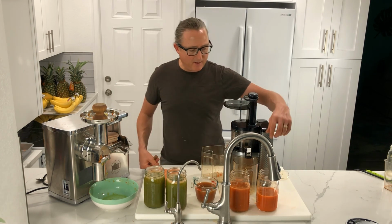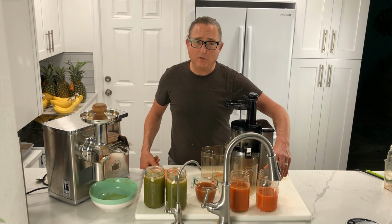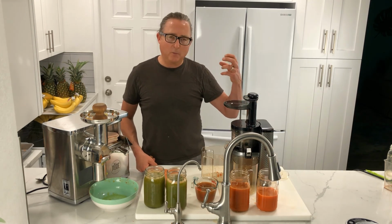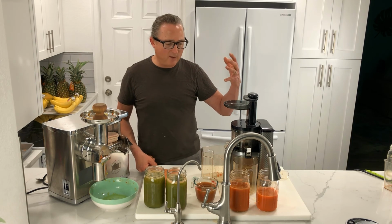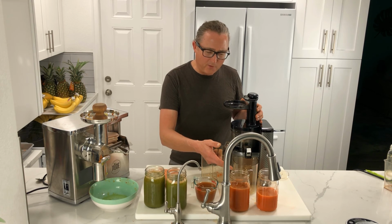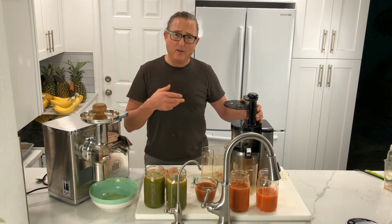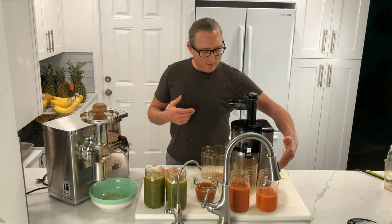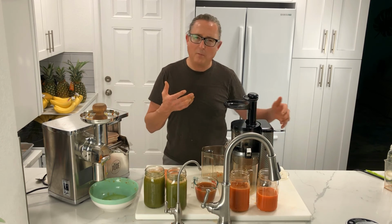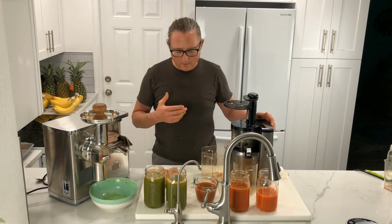I do pick up a little bit of grittiness in the juice from the Nama juicer. It's not a lot, but there is some grittiness there. Flavor-wise, they're about the same. I might say that without the grittiness in the Pure juicer, it's a little bit silkier, a little bit smoother, and the Nama juice is a little bit coarser, just a little grittier. And I think that's by virtue of that pulp being in the juice that you saw being strained out.